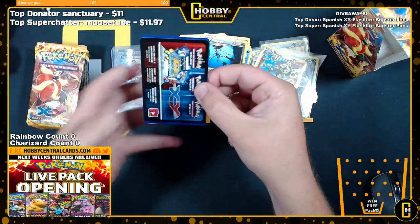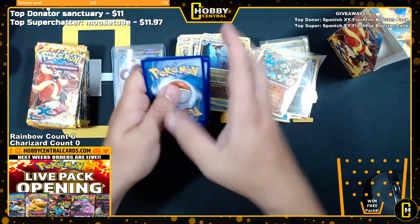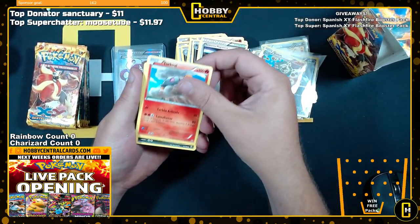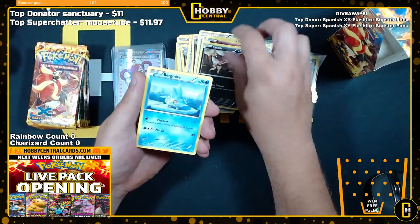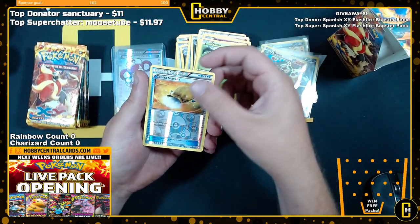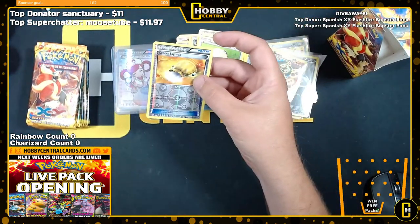Got another Charizard pack here. 1, 2, 3. I would really like to see a Charizard. I don't even care which one it is. I just want to see a Charizard. Torkoal. Pineco. We got a bag of dust. And a Snorlax. Non-hollow, though, unfortunately.